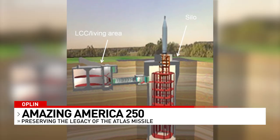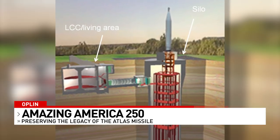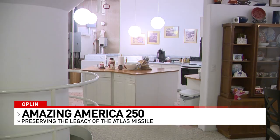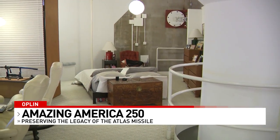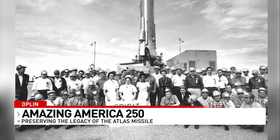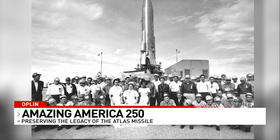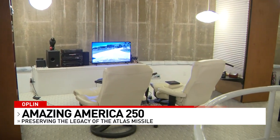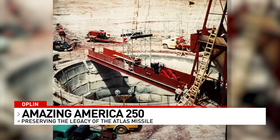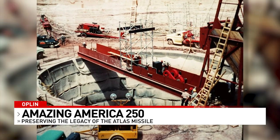Townsley originally bought the silo as a remodel project to live in. After living here for a year or two, you begin to have all of the history and the military background kind of seep into you through osmosis. And he says living here has only strengthened his appreciation for preserving the site's history for future generations.